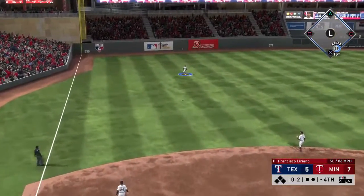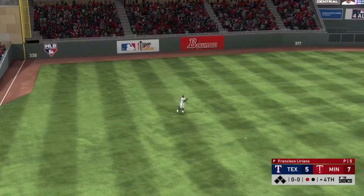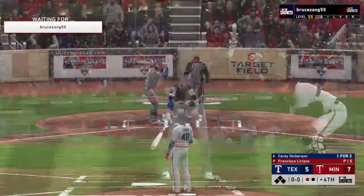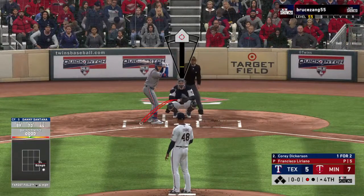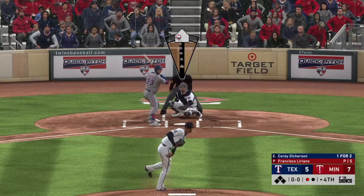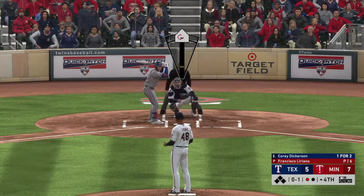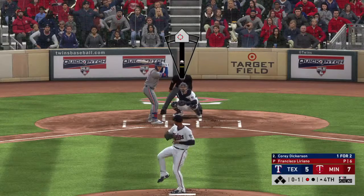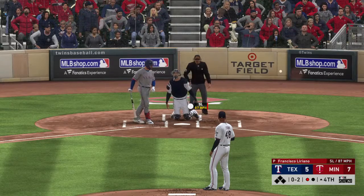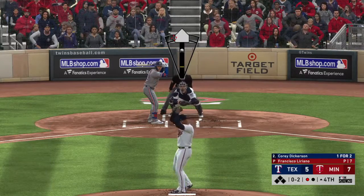Line drive to left. But he'll hardly need to move out there in left as this is hauled in for the first out. Digging in to try it again, Corey Dickerson, 1 for 2 in the ball game thus far. And he lays off a pitch in there for the first strike. A little quick on that swing, and he finds himself behind 0-2. Hits are even at 7 apiece.